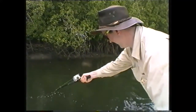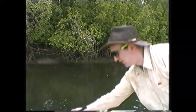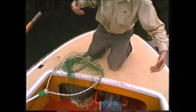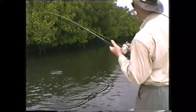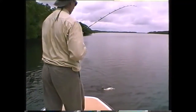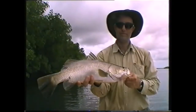Guaranteed to put a smile on anyone's face. Very lively. Beautiful tarpon. Great fight. Whee! For a small fish. Lovely tarpon. I'll let that one go. Whee! First barramundi of the afternoon. Nice little barra.